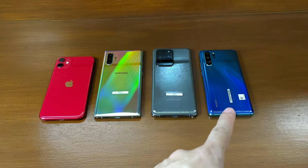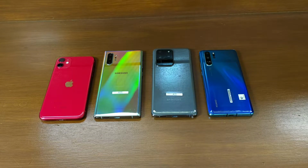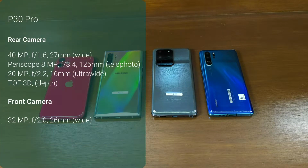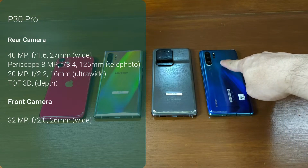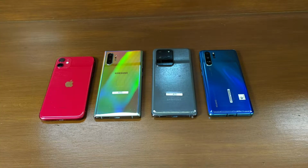And last but not the least is the Huawei P30 Pro. It also comes with a quad camera system at the back, but in this case, the primary wide sensor is 40 megapixels. It has a telephoto or periscope lens that sits at 8 megapixels, and the ultra wide comes at 20 megapixels. And of course, that time of flight sensor right there, right under the flash. For the selfie camera, it has a little bit of a lower megapixel count compared to the S20 Ultra 5G. It comes only at 32 megapixels, but still one of the higher megapixel counts among the selfie cameras between these four phones.